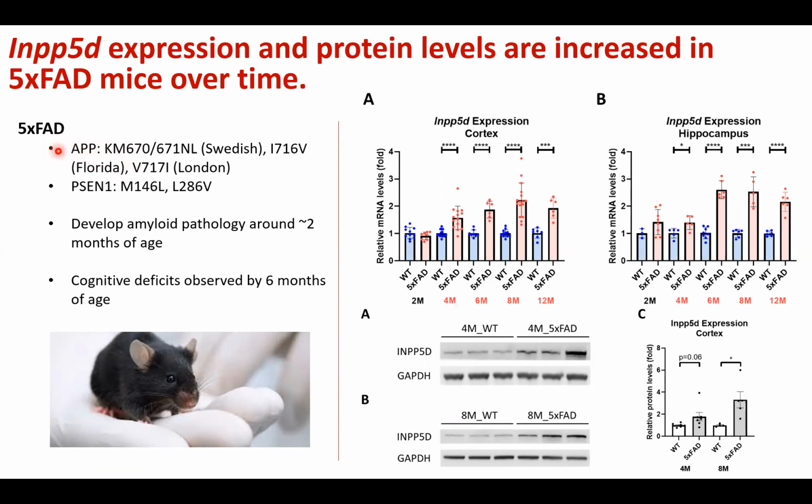So it contains 3 mutations in APP and 2 in presenilin 1. These animals, as I mentioned, are quite aggressive with the pathology, beginning to develop amyloid around 2 months of age. And we can begin to observe deficits in cognition related to this deposition by 6 months of age.